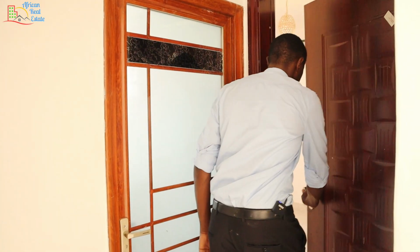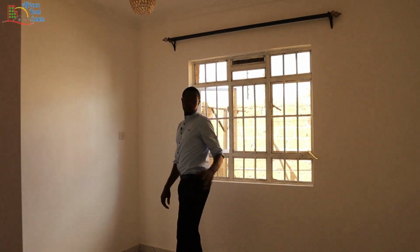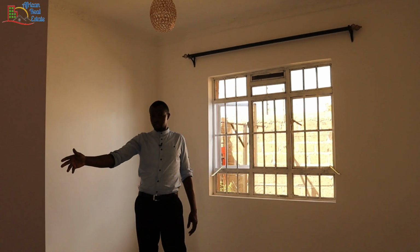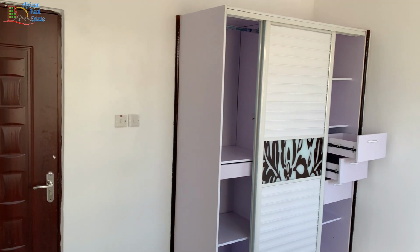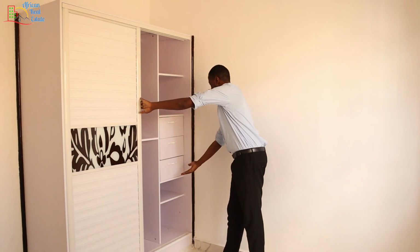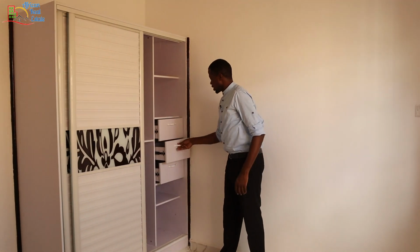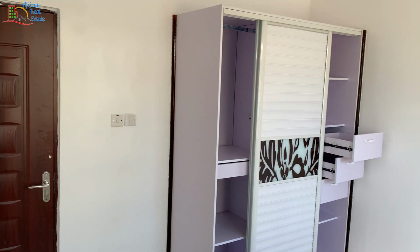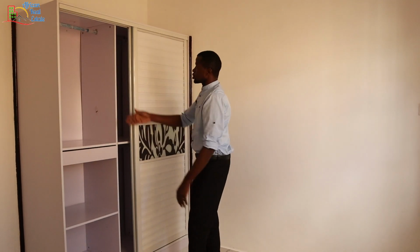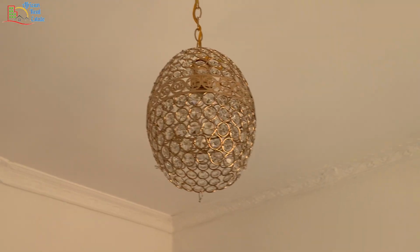This is the first bedroom. And from how I see it, this is for the kids. You have your window here, and on the opposite side, you have the closet. Let's have a look. It's a beautiful sliding closet that comes with 3 drawers on this side. And on the other side, you have spaces for you to put your other clothes. Just have a look. Beautiful. Let's head to the other bedroom.